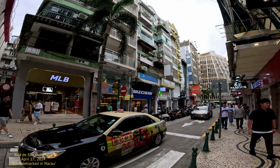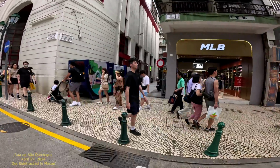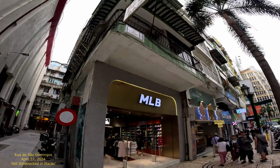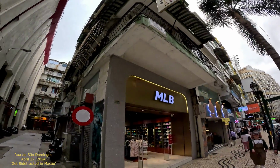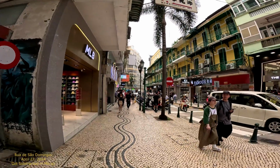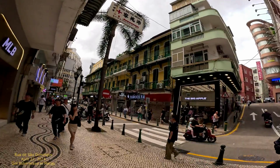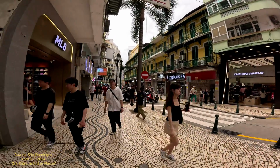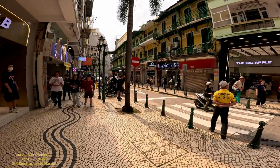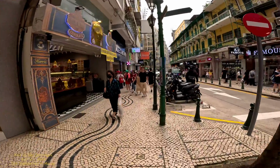So we're gonna go across the street here. And then you can see the sign right there. Rua de Domingos. So St. Dominic Street starts right there. So I kind of started in that little spot where, kind of cool architecture right there too. There's a motorcycle there that looked like they were turning in the middle of the street.